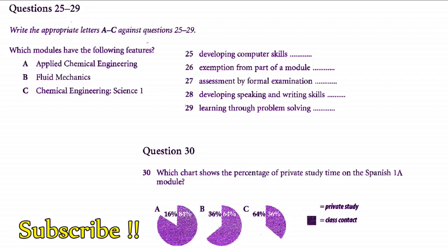Can you tell me a bit about the Spanish 1A module? Certainly. The main emphasis in 1A is on understanding and speaking, but students also learn to carry out some straightforward reading and writing tasks. Basic aspects of grammar are also introduced and practiced. The module comprises 36 hours of class contact, mainly in tutorial groups of 16 to 20, and students are expected to do approximately 64 hours of private study.